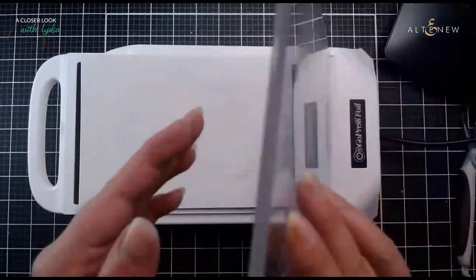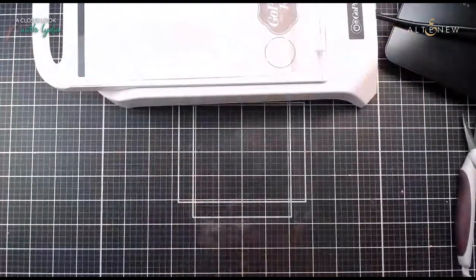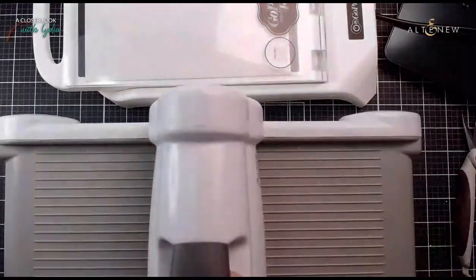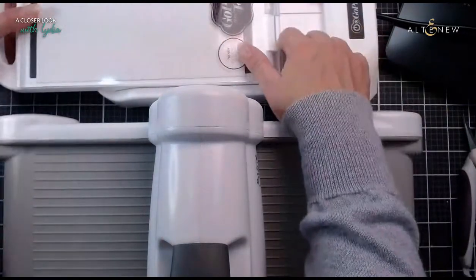Again, always make sure that you haven't got too many shims on there or too much pressure, because you don't want to break anything. I would always recommend trying out the least that you can do first and then working your way up from there if you need to.